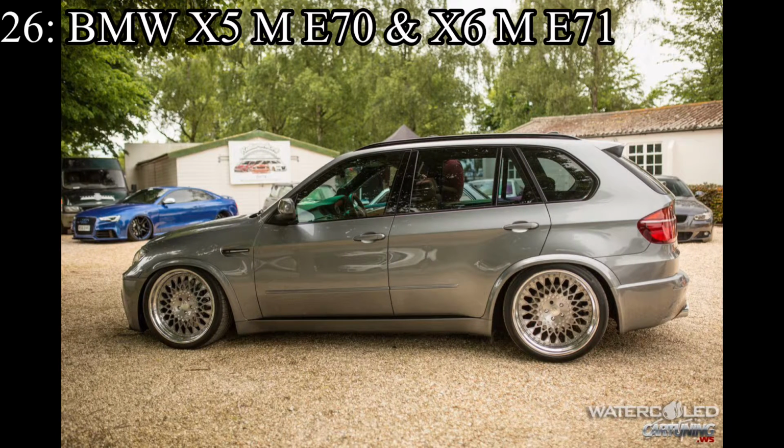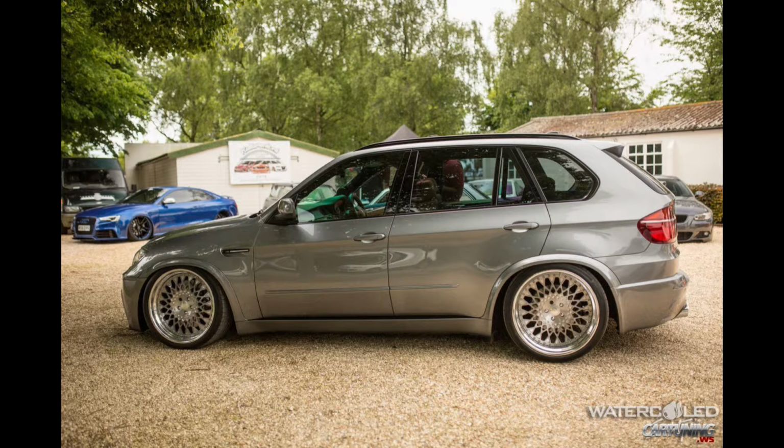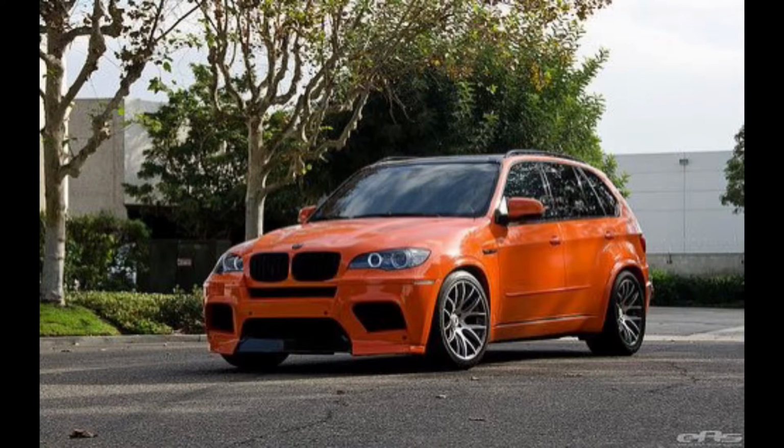Coming in at number 26 is the X5 M E70 and the X6 M E71, which honestly are pretty much the same. Yes, I know they come with different motors and they make different horsepower and they're massively different, Mark, but they are two SUVs of the same generation. They look almost exactly the same. Yes, they come with different motors, but I don't even care because, to be honest with you, I would never buy one. I don't like SUVs in general, and if I'm going to buy an SUV, I wouldn't pay insane amounts of money to buy a super fast one. I would probably just buy a Toyota Highlander, and so these don't really do it for me.